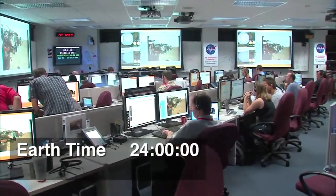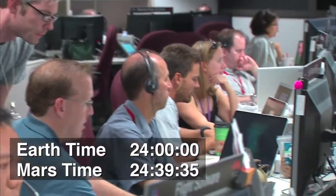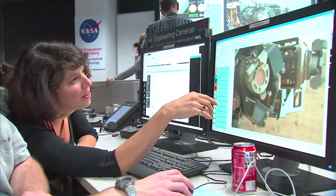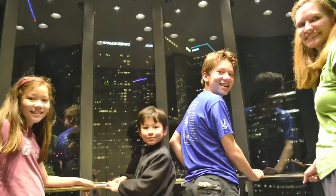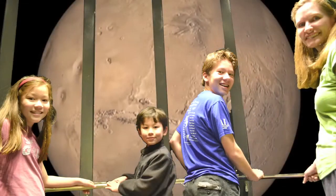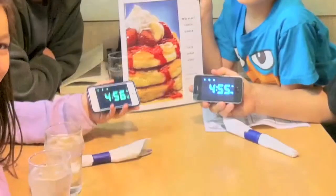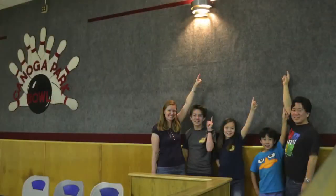We control the rover from Earth, but we have to operate it on Mars time, and a Martian day is 39 minutes longer than an Earth day. So every day, the whole operation team comes in 40 minutes later, every single day, to send commands to the rover. In the month after landing, my whole family joined me on Mars time, and we got to jump a time zone a day for 30 days, going all the way around the clock. As we did that, we got to explore Mars here at JPL, and to explore Los Angeles at night, and it was a great adventure for the whole family.